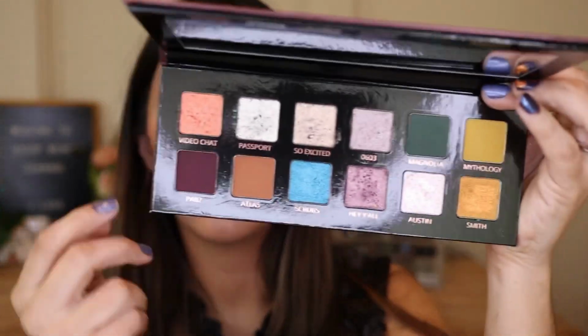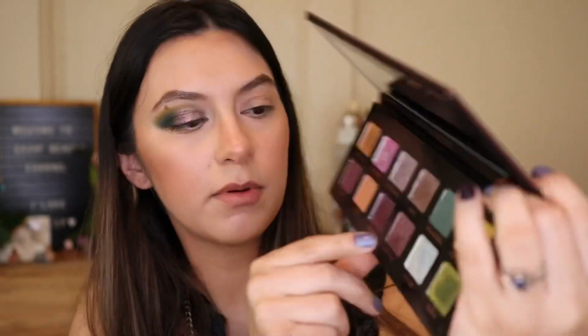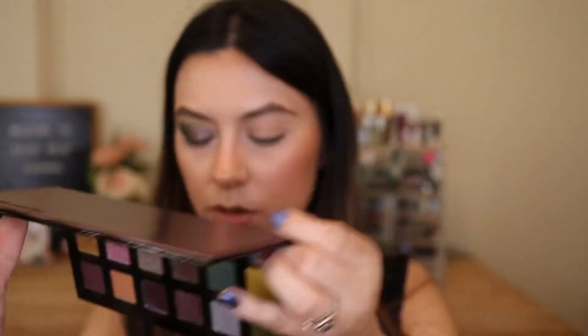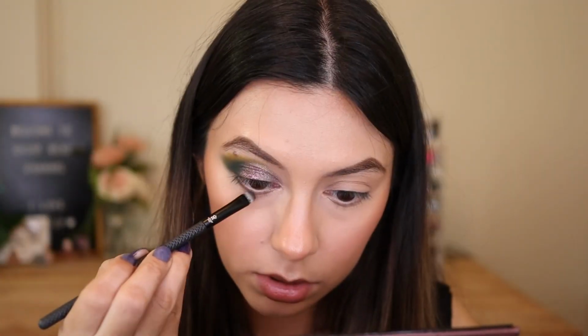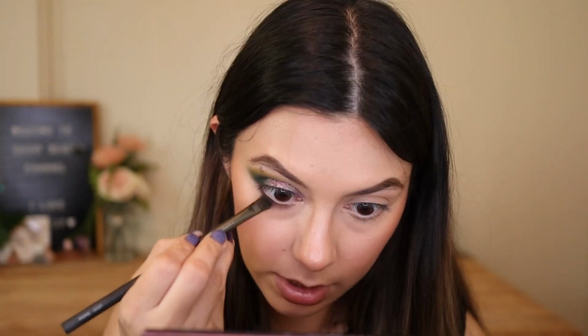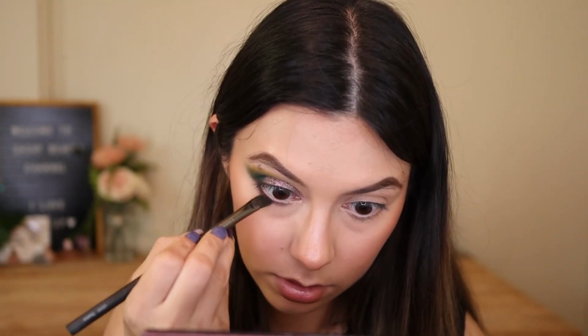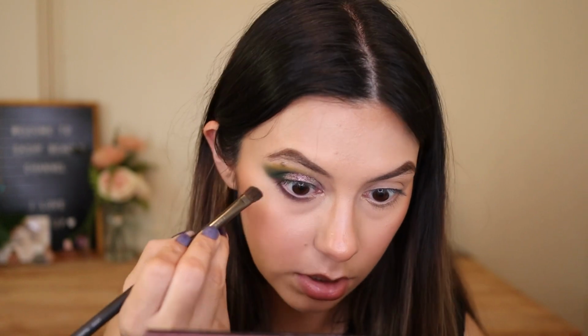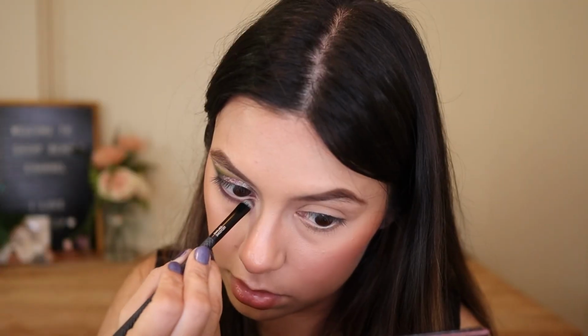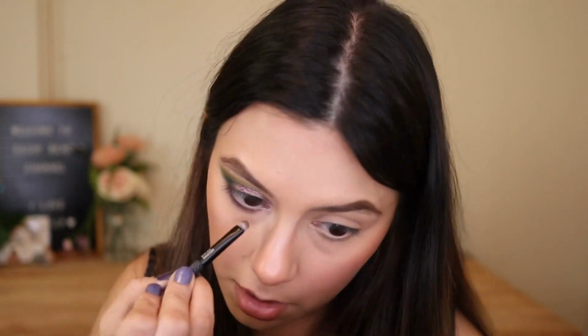Okay, so I'm gonna use this shade PaO2 more on my outer, and I'm gonna use this shade 0603 almost in the inner part of my eye. Ooh, yes. Just blend that shade a little bit. I don't want it to be too dark. I'm gonna get that shade 0603. So let me just pack that in there.